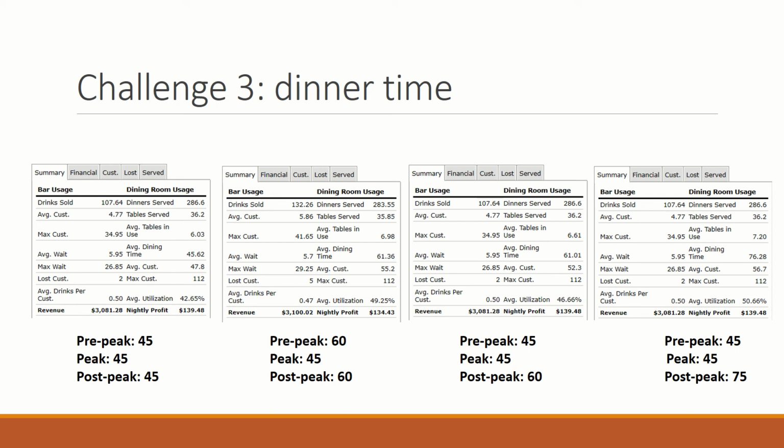So first I thought that giving a minimum time for all of the periods would be beneficial, because we will be taking more clients. So I first put all the periods at the minimum of 45 minutes for the pre-peak, peak, and post-peak.